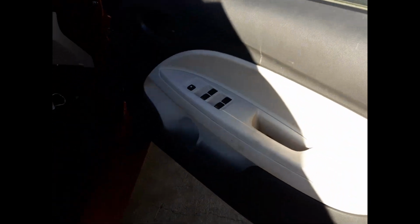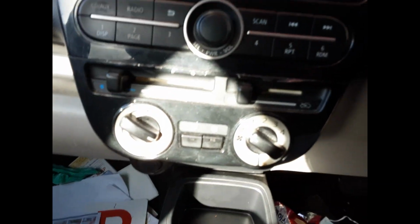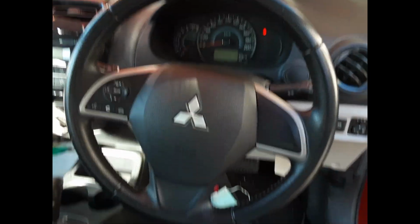We have the driver's side door trim, power window master switch. This vehicle is fitted with black cloth interior, auto console, auto gear shifter, heater controls, single stack CD player, interior mirror, left sun visor, right sun visor, instrument cluster, and a tidy 3-spoke leather steering wheel with audio buttons.